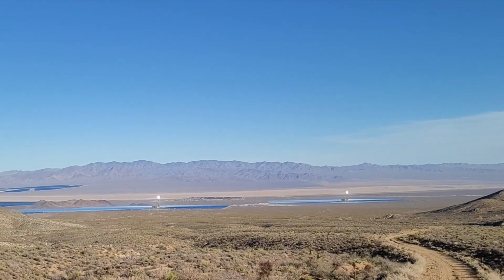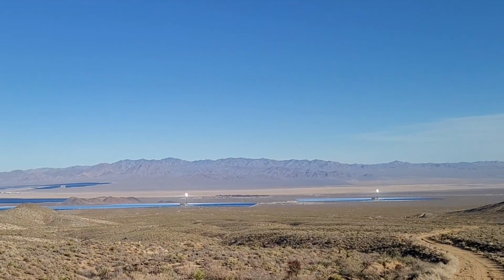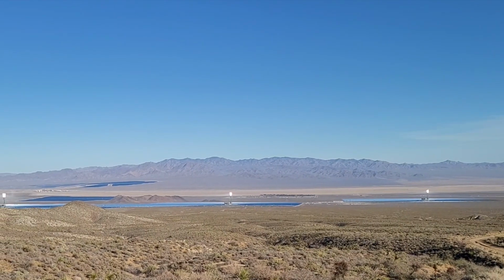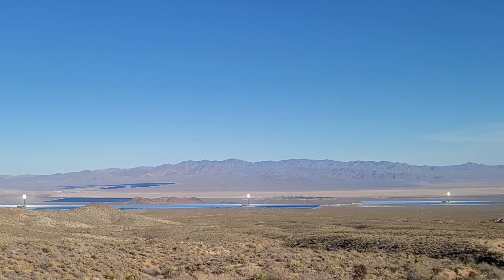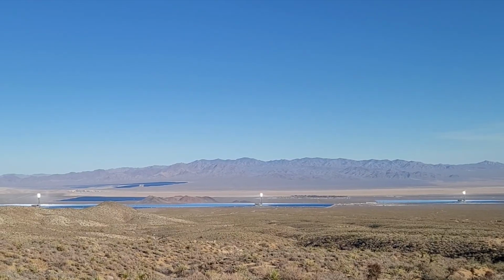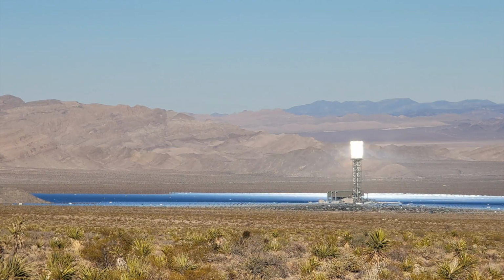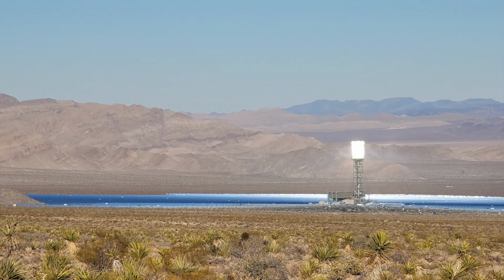That's right, if you've ever driven along Interstate 15 between Los Angeles and Las Vegas, you've probably seen these 3 giant glowing towers off in the desert on the north side of the road. And if you're anything like me, you've been totally fascinated by them because they're just so otherworldly and surreal looking.